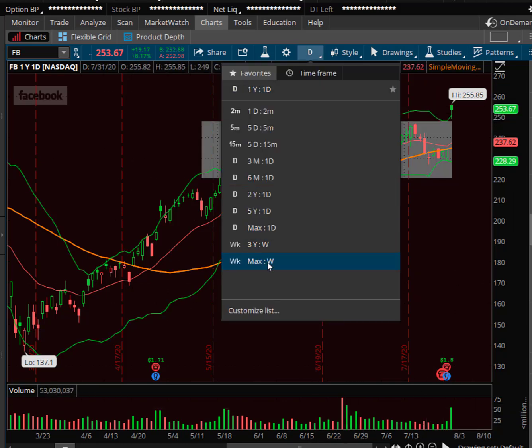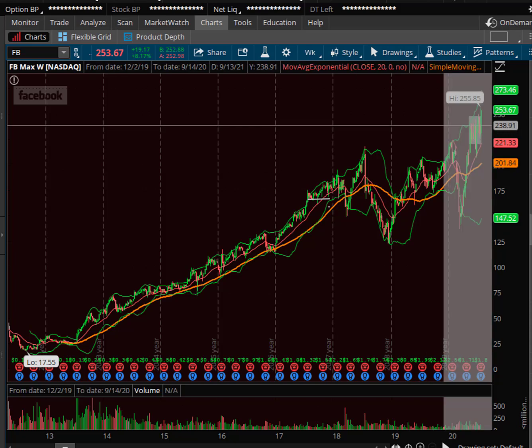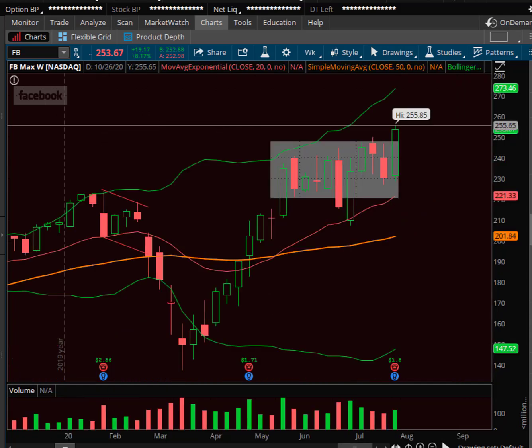Now, if I go back and look at all the weekly data on Facebook and we zoom in, what do we see? Now each candle represents 1 week. That's a full-blown breakout. So Facebook looks better than Amazon in this situation, on how they're breaking out. All right, let's move on to Google.